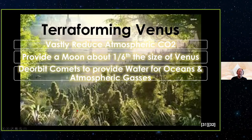Again, deorbiting comets, because we don't have any water vapor, we need to reintroduce water vapor into Venus to produce oceans and beneficial atmospheric gases. So that's another future tech, but we do need to provide water for Venus. So that would be one idea.